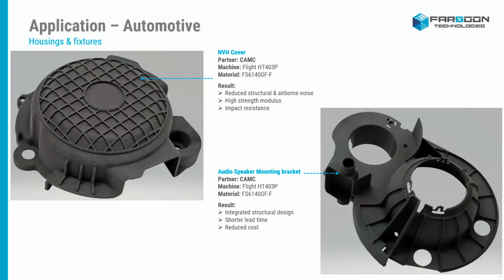The second application is an indoor speaker mounting bracket, also printed in our PA6 glass fill material. Being able to present the full bracket as one part greatly reduced lead times and material and labor costs, while also taking advantage of the structural strength of the design being one complete piece instead of joining two or three pieces together.